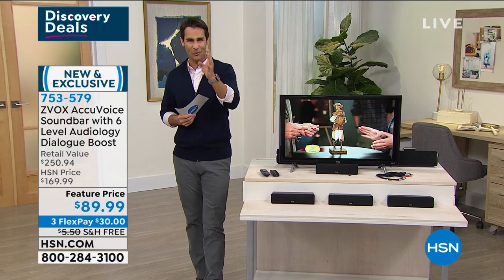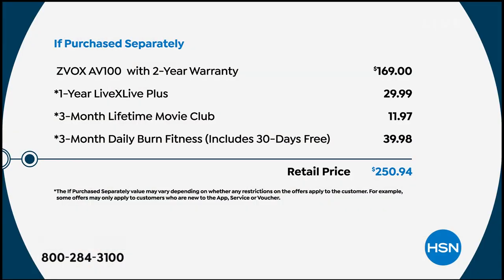I wanna show you real quick kind of the value you're getting, because this is the lowest price we've ever done. Take a look there, the ZVox AV100, which we have right here, normally $169. Oh, and then you're getting that 1 year Live by Live Plus, which is a great way to watch live concerts and live music, 3 month lifetime movie club, and you get 3 months of the Daily Burn fitness. All of that for $250.94, which I think is a pretty good price. For $250, I would absolutely jump on that. For $170, I would take this to hear my favorite TV shows better. But today, it is the lowest price we've ever done on any ZVox.